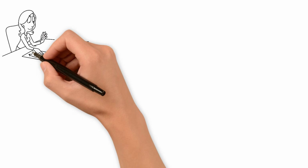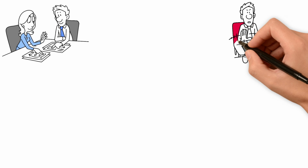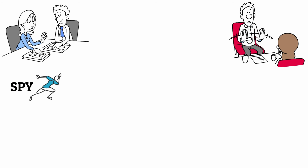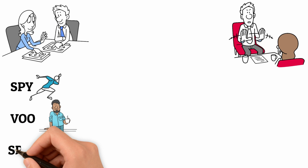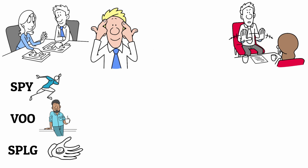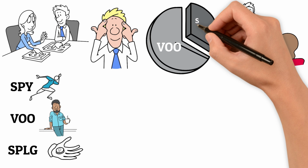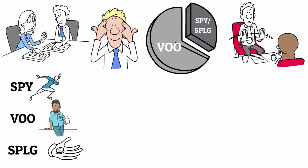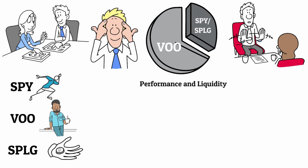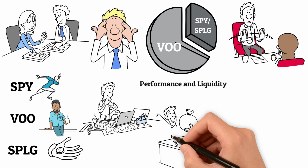Okay, here's your real wealth hack for today. Stop chasing the best ETF. Start matching ETFs to your financial goals. SPY gives you speed. VOO gives you long-term efficiency. SPLG gives you cost advantage. Want a pro move? Split your portfolio. 80% in VOO for long-term growth, 20% in SPY or SPLG. That's how you get the best of both worlds, performance and liquidity. Because wealth isn't built on hype or timing the market, it's built on time in the market.